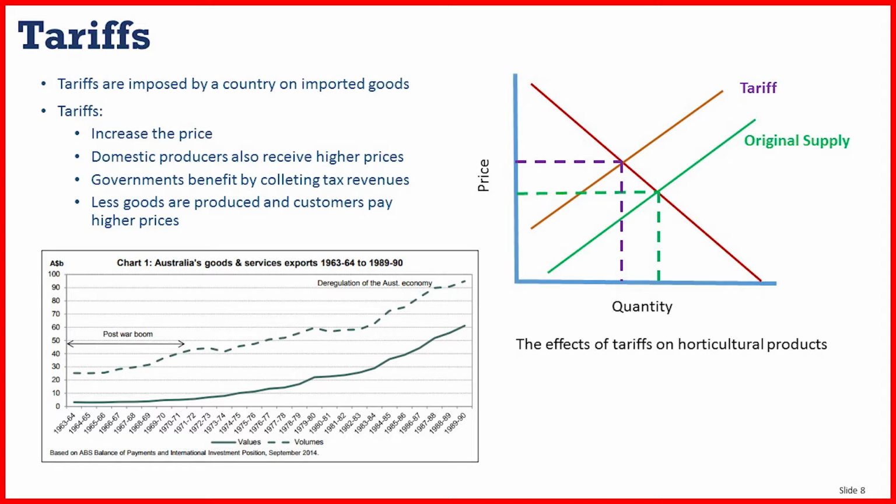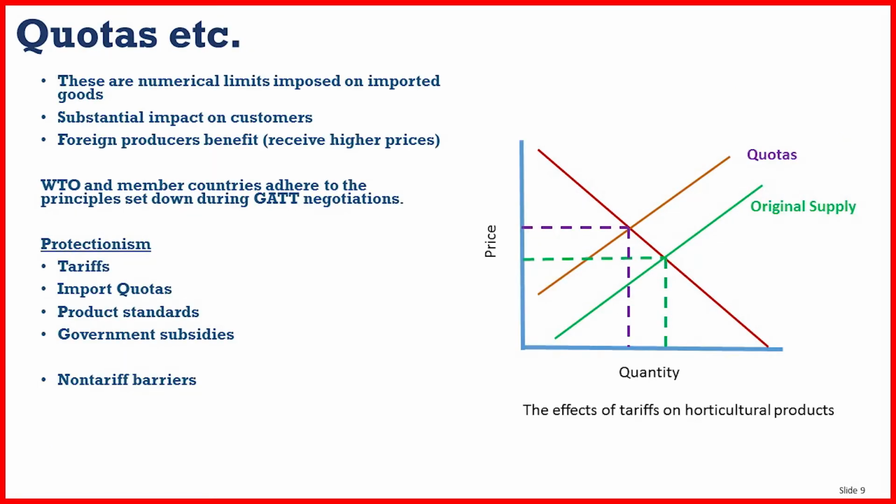Non-tariff barriers include quotas, embargoes, sanctions, levies, and other restrictions. For example, quarantine restrictions, and are frequently used by countries. Quotas are numerical limits imposed on imported goods. However, quotas also have a substantial impact on customers and increased prices. Quotas are used in international trade to help regulate volumes of trade between countries. Highly restrictive quotas can lead to trade disputes between countries.